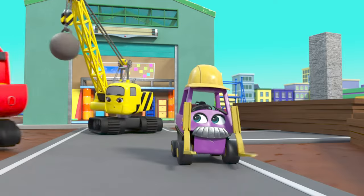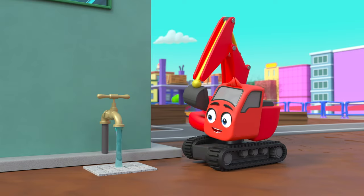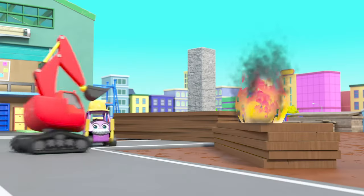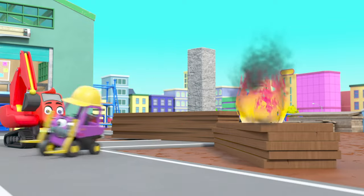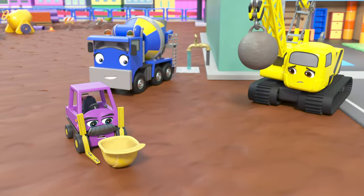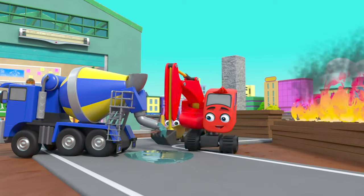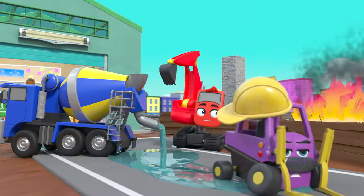Don't worry, Digley has a plan. He's filling up his digger with water. He's trying to put out the fire. Good idea, Digley. Mr. Rubble wants to help too. Whoops! Be careful, CJ. CJ has loaded up her cement mixer with water. Watch the water on the floor, Mr. Rubble. Whoops.